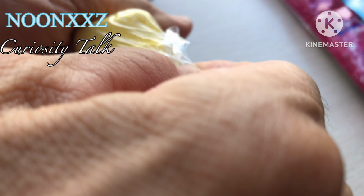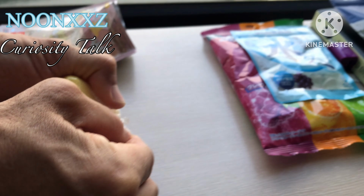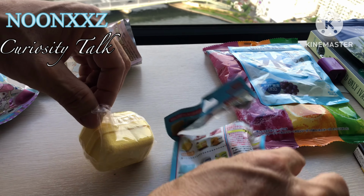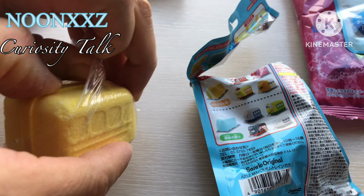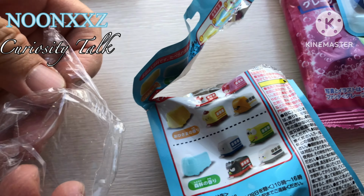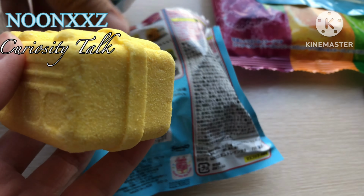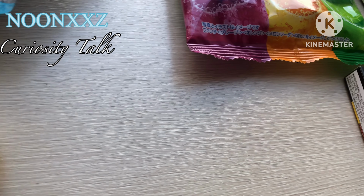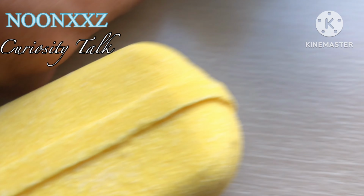It looks like a bath bomb. Oh, what is a bath bomb? I'm not sure, but this is what it's supposed to be. I have no idea. Maybe it is a bath bomb, right? Yeah, it looks like a bath bomb. It might be. I'm not sure, but it's powdery. Yeah, maybe it's a bath bomb. Oh yeah, I think it is.